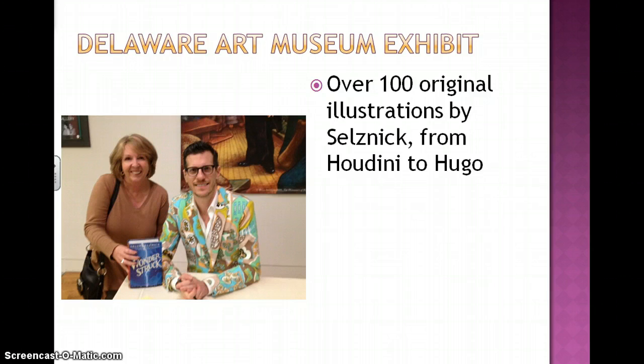He also talked about, while he was here, that he's working on a new book. He was actually writing it the night before when he was at the Hotel DuPont staying. He said it's going to be another large book like Wonderstruck and Hugo, and it takes place over a span of 300 years. But he wouldn't reveal the subject of the book. He said it will be out next fall, so that should be pretty interesting.